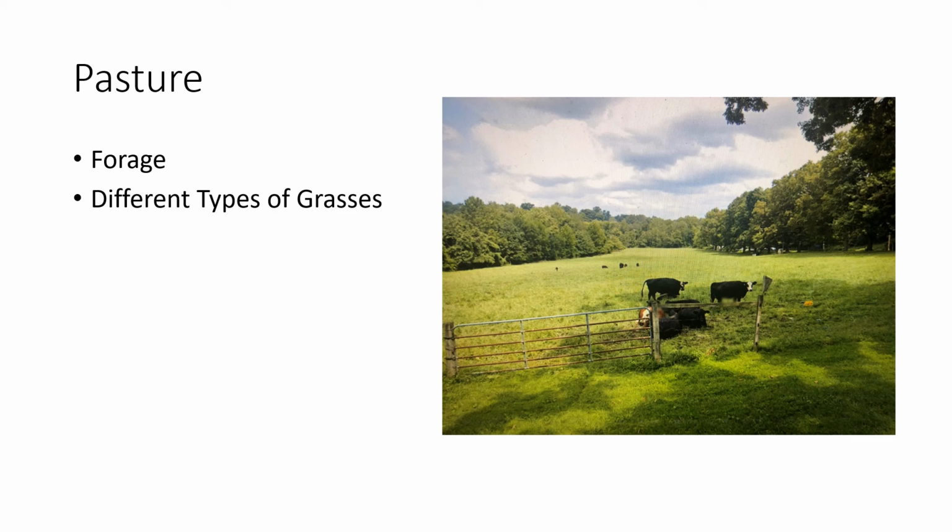Because when they eat the grass all the way down to the dirt, that's not good for the grass, and it might actually kill the grass and it won't be able to come back. Versus if we let them eat here and then they move on to another pasture, we can allow that grass to grow up and it'll become healthier and more lush for them to come back on later in the year and eat more grass.